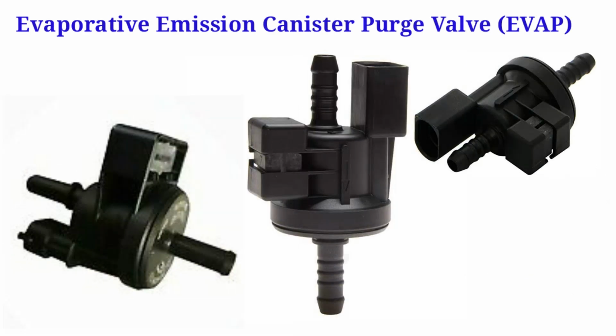Number 10 is a faulty evaporative emission canister purge valve, or EVAP. This part prevents fuel vapor in the fuel tank from being released into the atmosphere and controls the amount of fuel vapor released from the charcoal canister. A faulty valve usually means it's stuck open or the vacuum hoses attached to it are damaged, which can cause rough idling and hard starting.